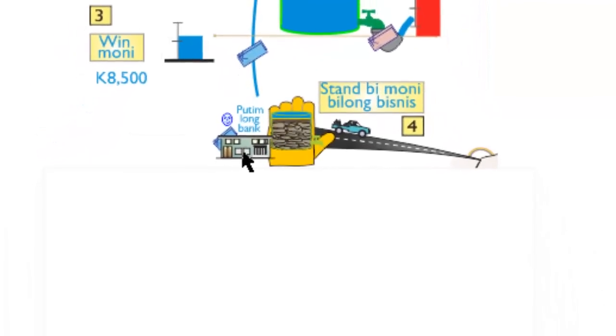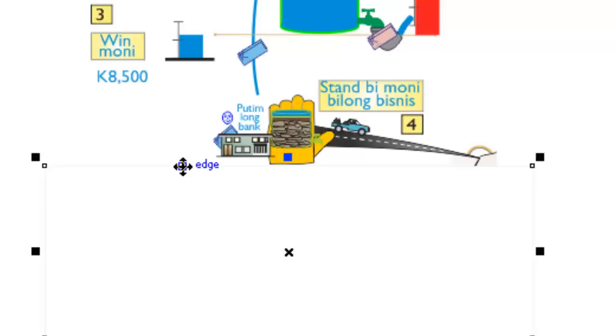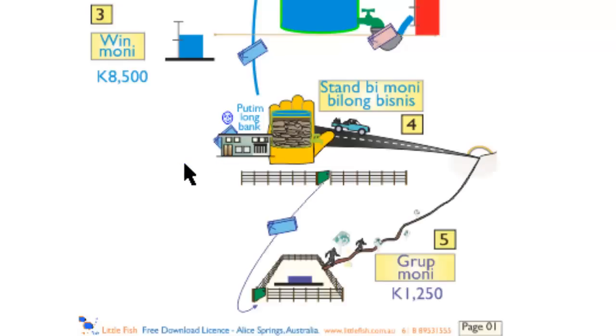Okay, now let's go to the next step. We talk about integrating. We talked about the two roads. So we bring in the second road, which is here actually a path. And most village businesses will actually need to release some money, won't they? So if they make a profit, and here we see the fence and the green gate, and the green gate has got to be open, so we can actually draw out of the business group money or community benefit account 1,250 kina, and that's used to travel down the path.